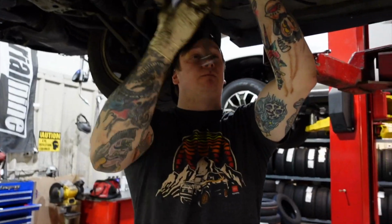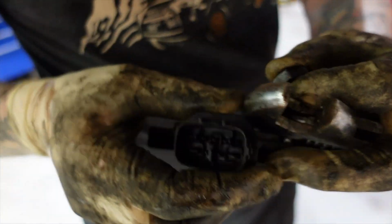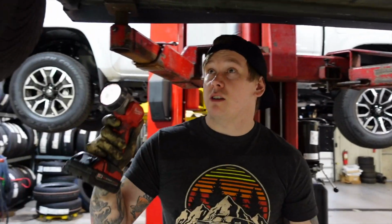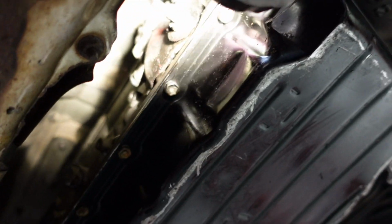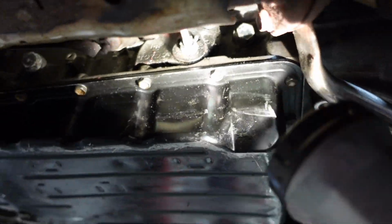Let's see. So here's the park neutral switch that was in it. Pretty small. The one up there now, it fits. It crossed over, but it's a lot bigger. Show me to my left. Oops, sorry, that's my head. You can see it's a big old bricky boy. Big connector on there.